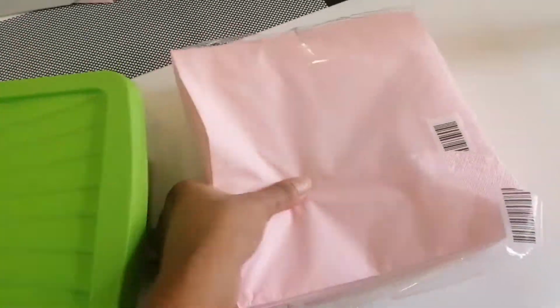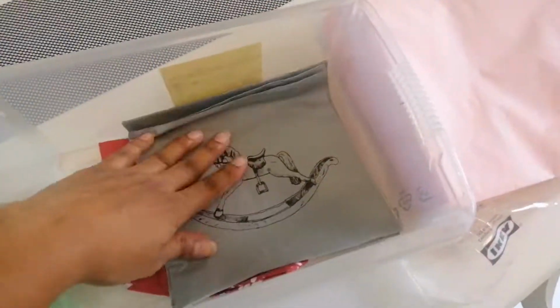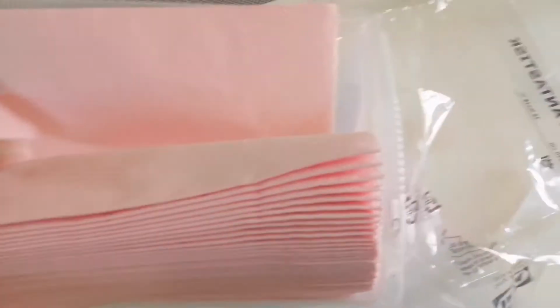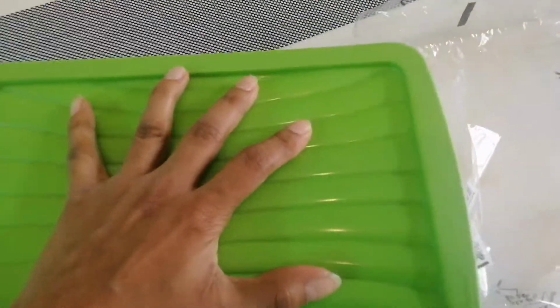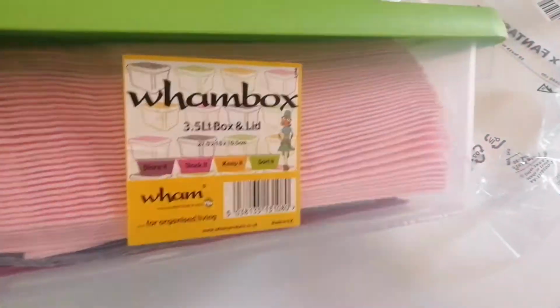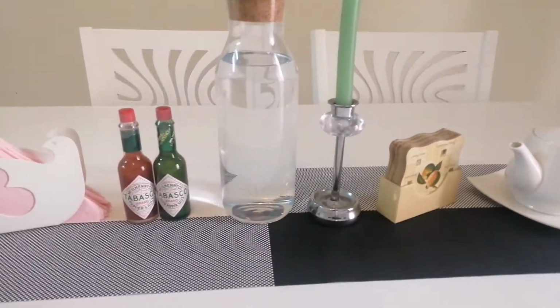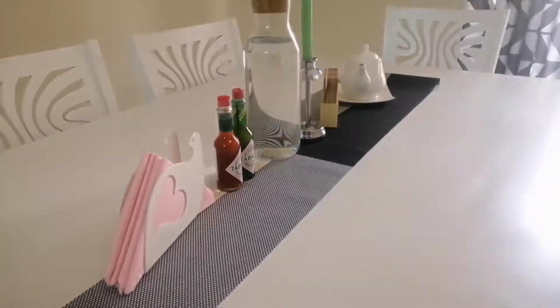I just folded around 5 napkins and kept it like that. And the rest of the napkins, I have this container where I keep all these different types of napkins. I just kept them inside this box so that it doesn't get dusty or spoiled, and I can use it as and when required. So this is the final view of the dining table, wherein I arranged everything in this manner.